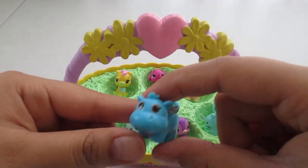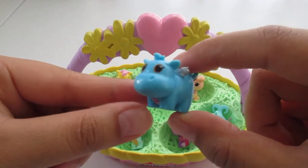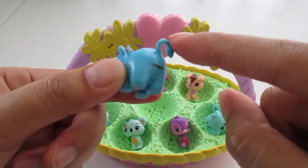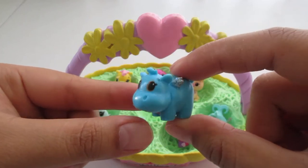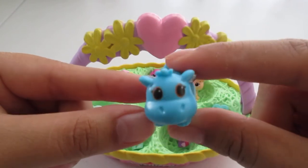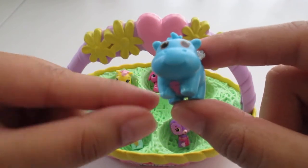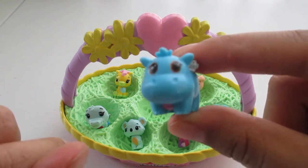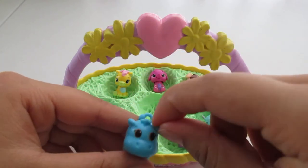This one looks like a little hippo, a blue hippo. Also has a little tiny tail, silver sparkling wings, and a pink stomach. Such a cute little smile. Bye-bye, hippo.